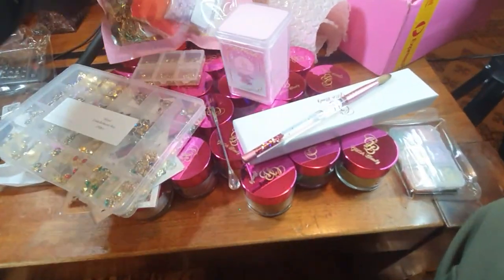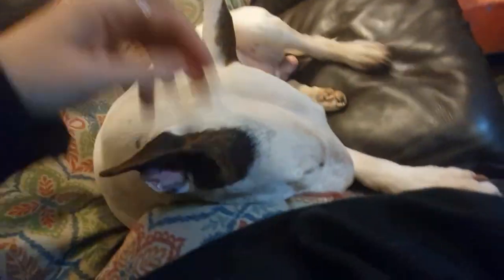Hello, Sims. There he is, my doggy. Hi. He's my boy.